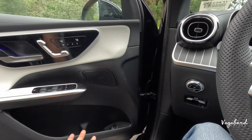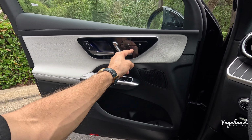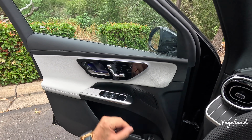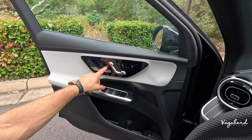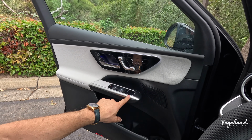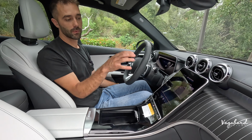Then we come over to the door panel. We have the floating surface here with the seat controls, as well as the memory seating, up to 3 memory seatings. You have heated and ventilated seats inside the GLC. Unlock lock button, ambient lighting for the handle, as well as your floating armrest, window switches, side mirror switches, and a switch there for your tailgate. That's pretty much it for the front.